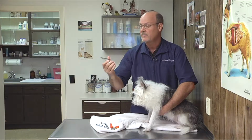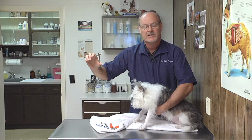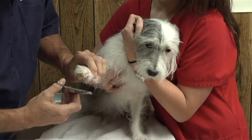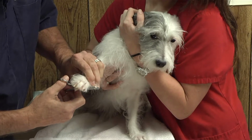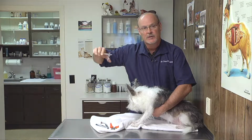And this is another type of scissors type that is real good for the dew claws. That's kind of like the equivalent to our thumb. Sometimes that'll grow around and you need to get to it because it can actually grow back into the skin. So this is kind of a nice one where you can get around that, give it a quick snip, and that'll take care of the problem.